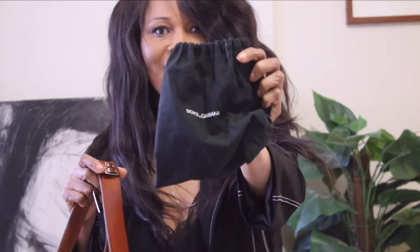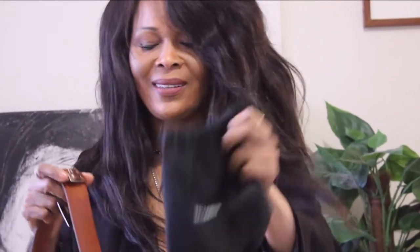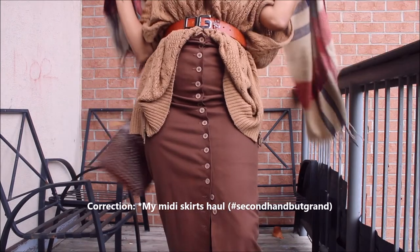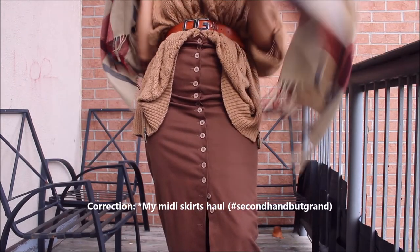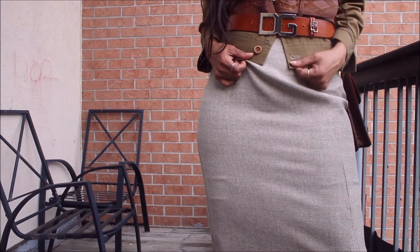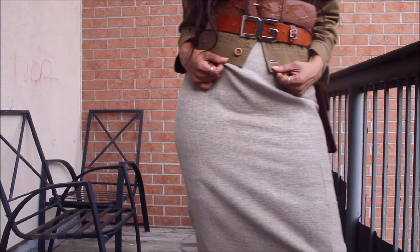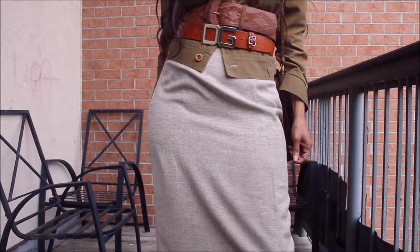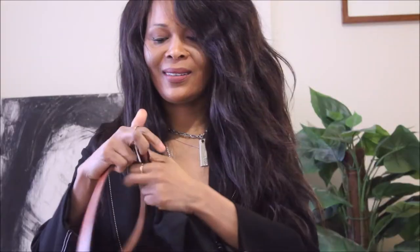It says Dolce & Gabbana. And you guys should remember this when I fallerize my pieces in the fall. I pair this belt with almost every one of my fall items because it is such a neutral, gorgeous piece that just pairs beautifully with everything. So really, really love them.